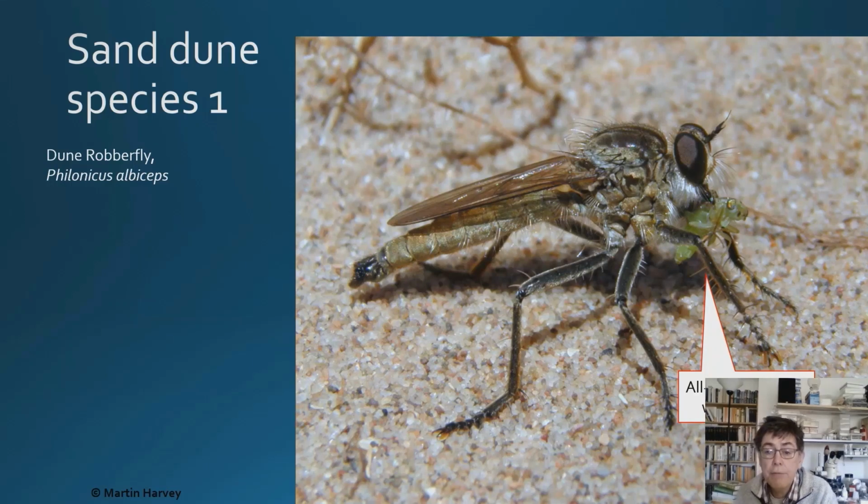And the thing to look out for, I've just covered up the label there, let me uncover that again. The thing to look out for here is the all black legs with white bristles, and that helps rule out some of the other robber flies that could conceivably occur on sand dunes. So that's a good feature.